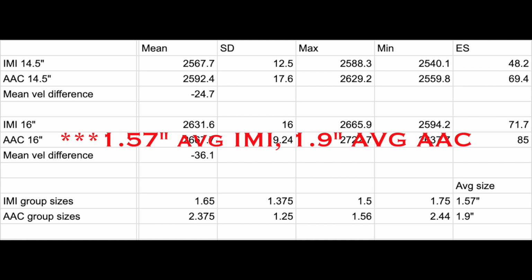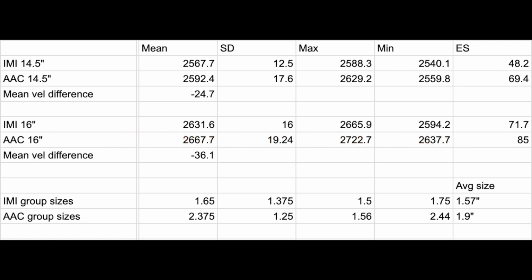A big limitation I want to point out is that this is a small sample size of a few boxes from the same lots of ammunition. A big variable when considering ammunition is the consistency over time. If you buy the exact same ammo a year from now, will it perform the same as a lot made 12 months previously? I have 2 big takeaways. While I wasn't shocked that the IMI performed better, I was pleasantly surprised that the standard deviation of the AAC was under 20 feet per second in both rifles, and not drastically higher than the IMI.